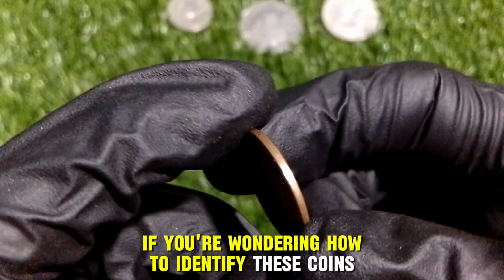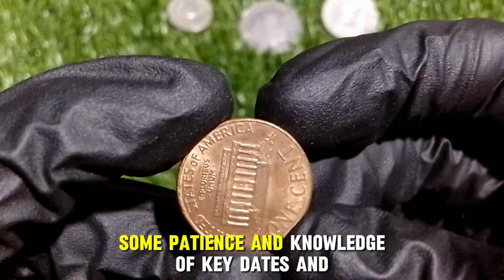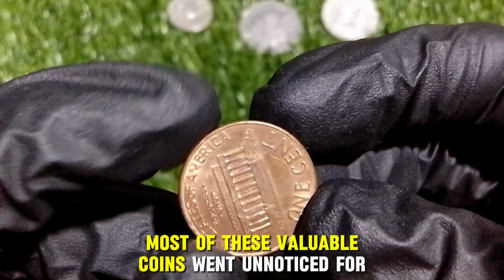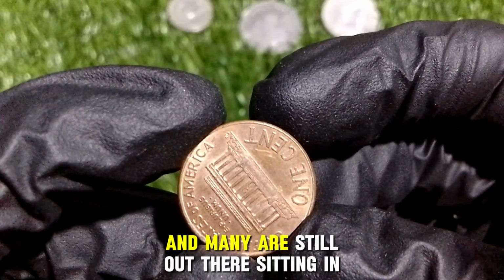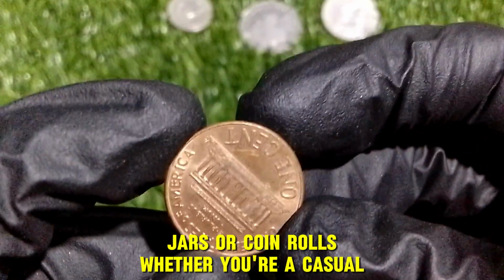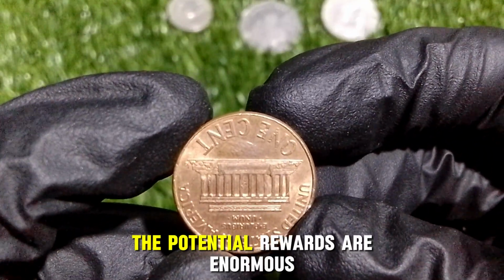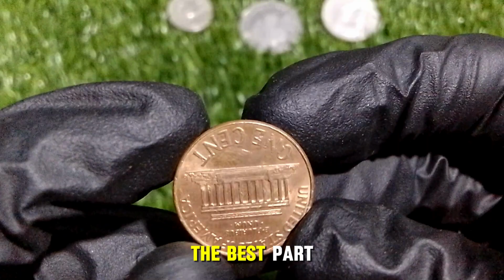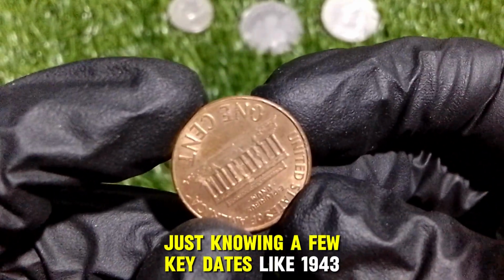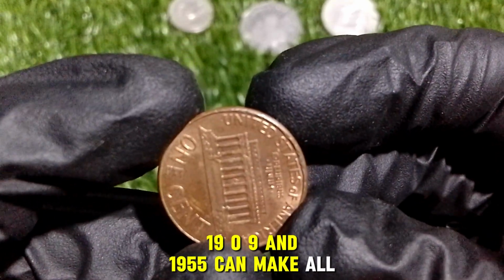If you're wondering how to identify these coins, all it takes is a good magnifying glass, some patience, and knowledge of key dates and features. The truth is, most of these valuable coins went unnoticed for years, and many are still out there, sitting in drawers, jars, or coin rolls. Whether you're a casual collector or someone who just wants to check their spare change, the potential rewards are enormous. The best part, you don't need to be a numismatics expert to start. Just knowing a few key dates like 1943, 1909, and 1955 can make all the difference.